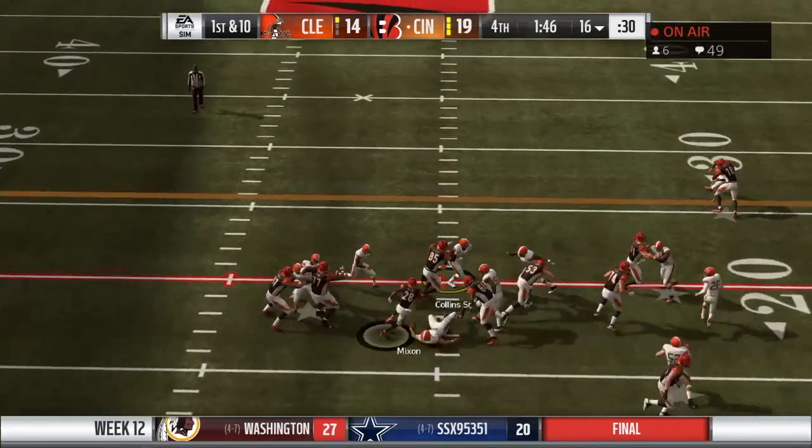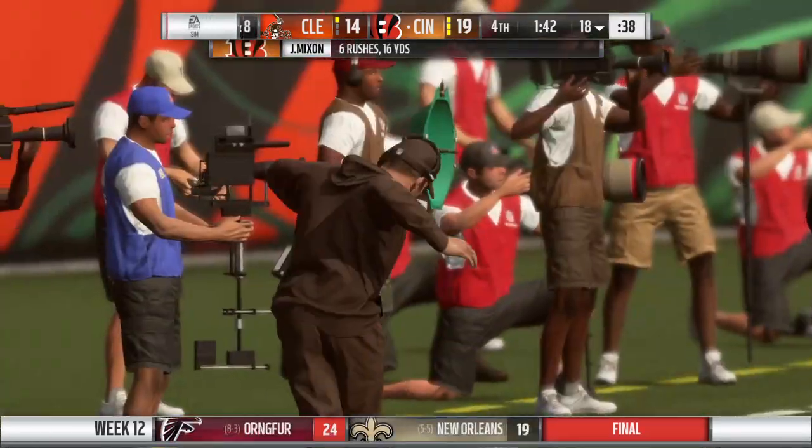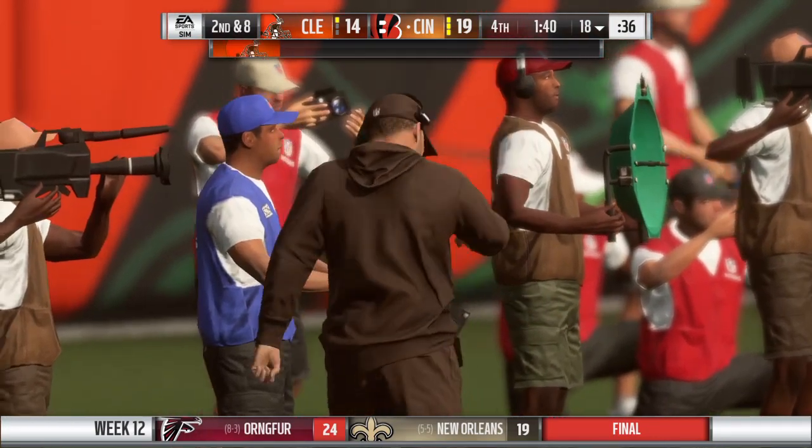Here's Joe Mixon as they start on the ground. And he'll take this up only to about his 18-yard line. 2 yards on the pickup there. It'll be 2nd and 8.